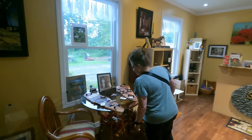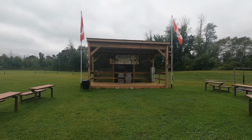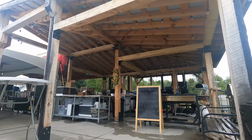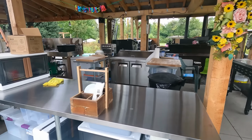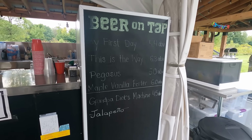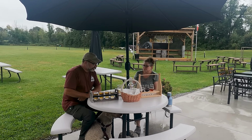I think this place would be really hopping if it was nice weather, because it does look very nice here. They've got a stage for live entertainment, and the kitchen looks like it's all set up for wood-fired pizza and all sorts of other things. On the menu right now, all they have is the bread and cheese plate. Lots of cheese, though. Yeah, lots of cheese. We're going to be taking cheese home with us.